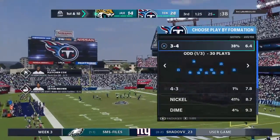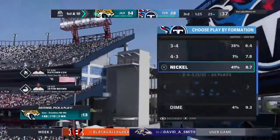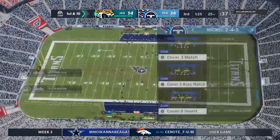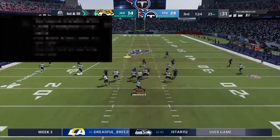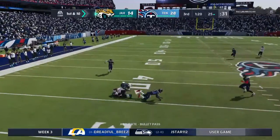1st and 10 at their own 25-yard line. Jaguars come to the line to start their next drive. And on the last drive, they were in field goal range. They just opted not to kick it, didn't get it. How does that change the mentality this go-around?